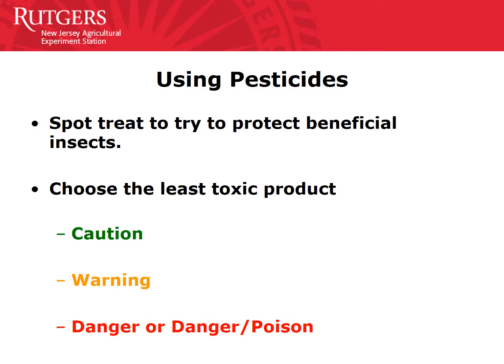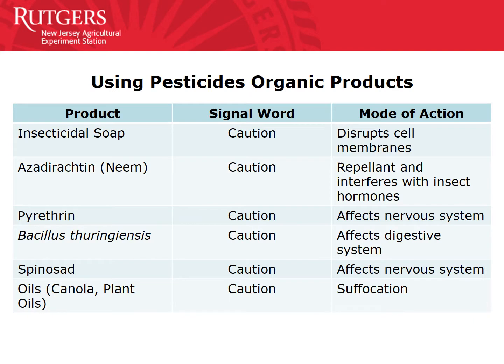Organic pesticides tend to break down quickly in the environment. The products mentioned here have caution signal words, but keep in mind that some organic products are more toxic and have a danger signal word. Organic products tend to break down quickly in the environment and usually work on contact with the insect.